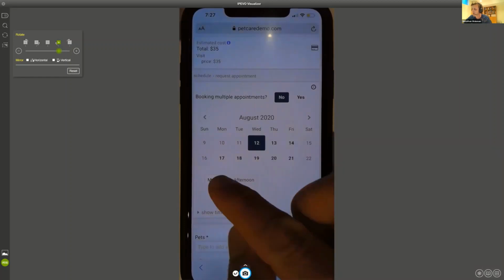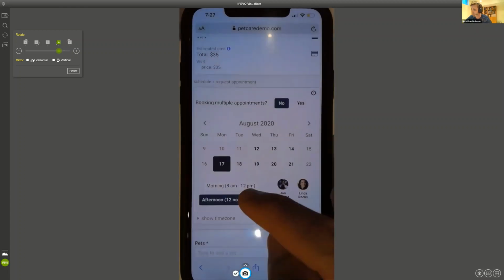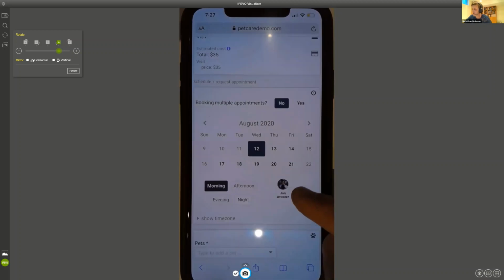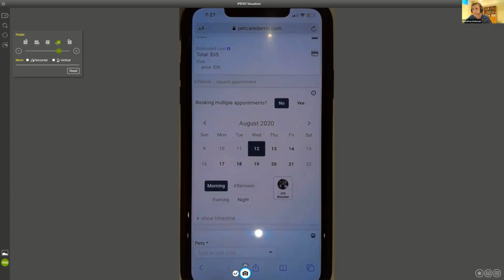Times can be ranges of time. They could be words or 9 a.m., 10 a.m., that sort of thing. So I'm choosing a time, and this fellow John is available for me to choose from. At night, John and Linda are available. I can't choose afternoon or evening because there's nobody available to book. So when I choose the morning and choose John, that's because the system knows that he's for sure going to be able to take the job.